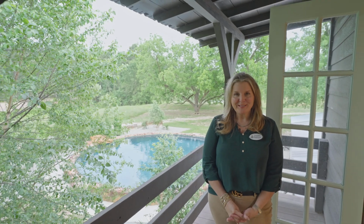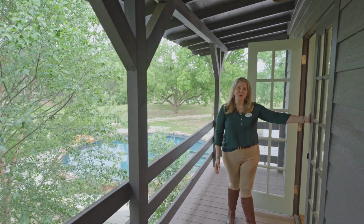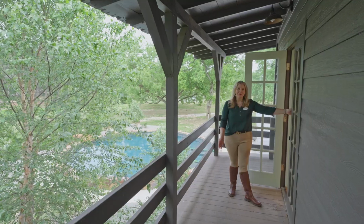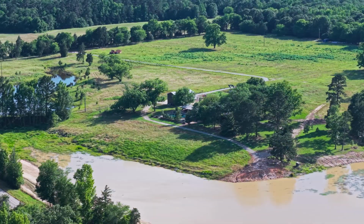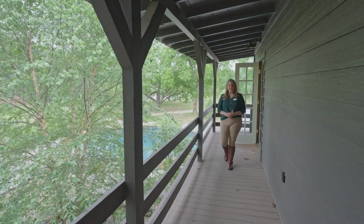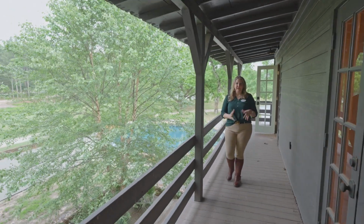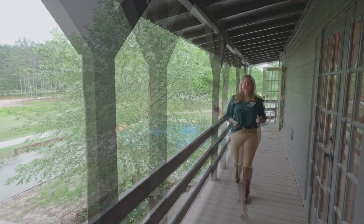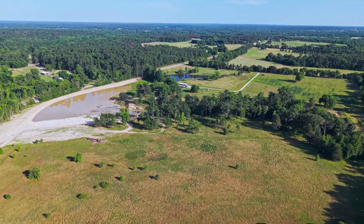There are 4 bedrooms upstairs. 3 of the bedrooms actually have their own doors that lead out to this great covered patio. It overlooks the pool. It overlooks the 7-acre pond. So you can just imagine coming out here in the afternoons, reading a book, enjoying the views. There's a lot of shade. There's always a breeze. You've got everything you need here, kind of for your oasis out in the country.